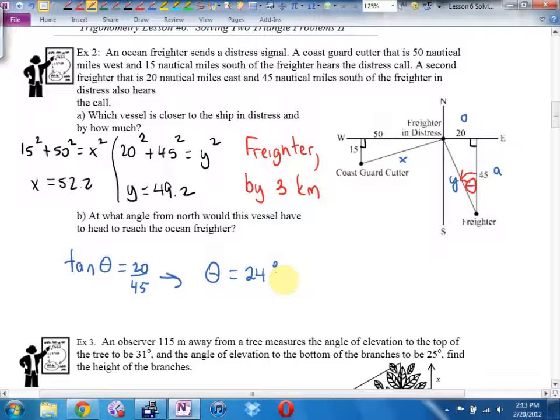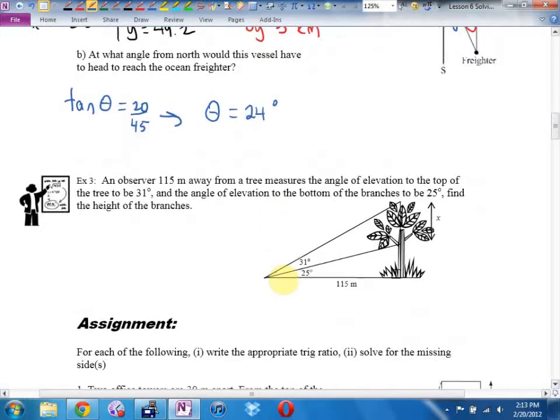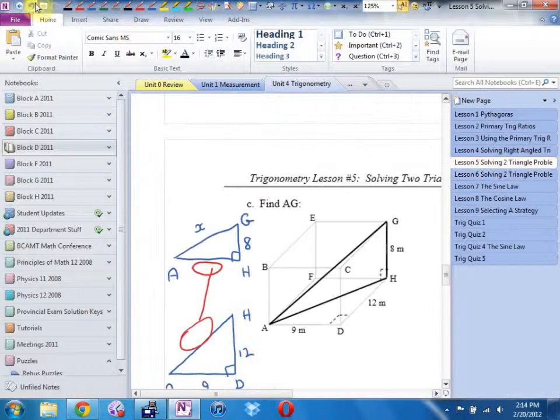Last one, we're done. Joel, is that okay? Make sense? Okay. What do they ask me to find, Joel, in example three? What letter in the diagram that they gave me? See it there? Stay here, folks. Stay on this page. Call me silly.